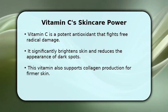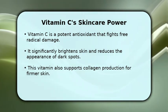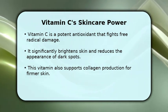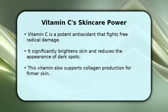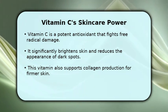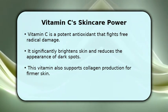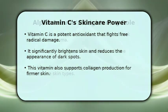Vitamin C, or L-ascorbic acid, is renowned for its antioxidant properties, protecting your skin from environmental stressors. It's a fantastic ingredient for brightening your complexion, fading hyperpigmentation, and promoting a more even skin tone. Furthermore, vitamin C plays a crucial role in collagen synthesis, which helps maintain skin's firmness and elasticity.